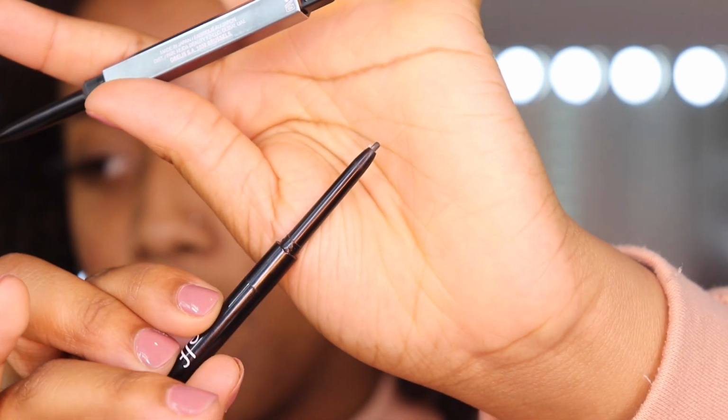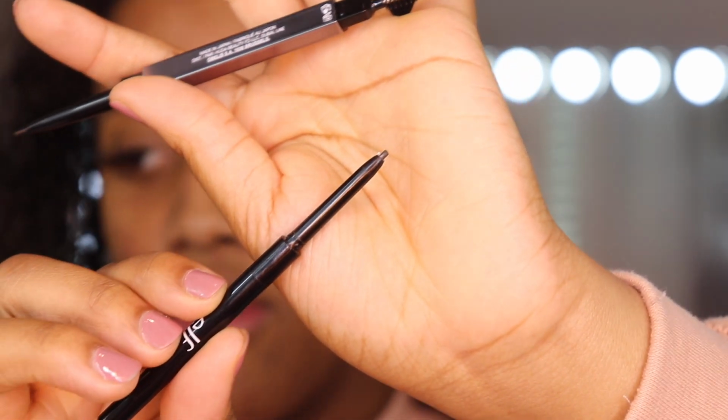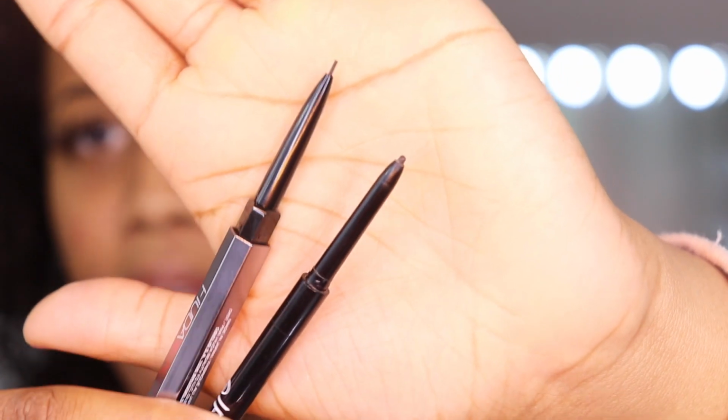Just to give you a side-by-side comparison of how tiny this is, my favorite brow pencil at the moment is the e.l.f. Micro Brow Pencil, and this is the tiniest one that I own. When you compare these two side by side, it is tiny. I would recommend, if you're somebody that kind of has sparser brows like I do, you will probably like a tinier brow pencil more than a thicker brow pencil, because the tiny one allows you to make those real life hair strokes and really fill in since you have more sparse brows.